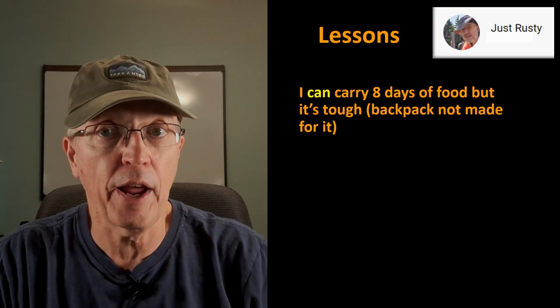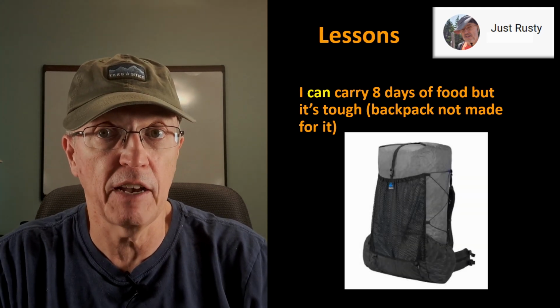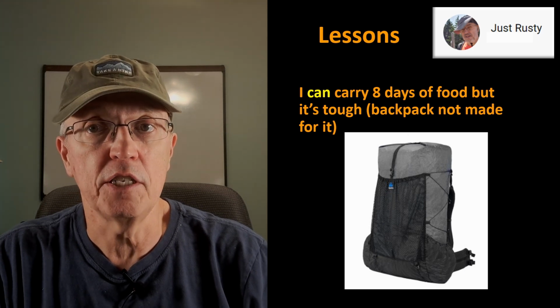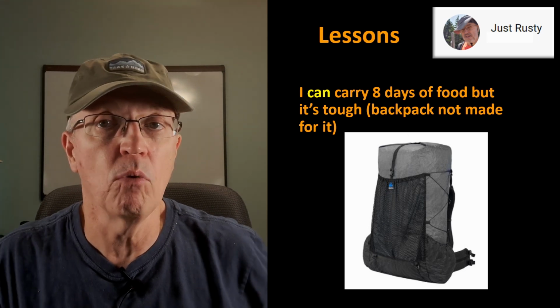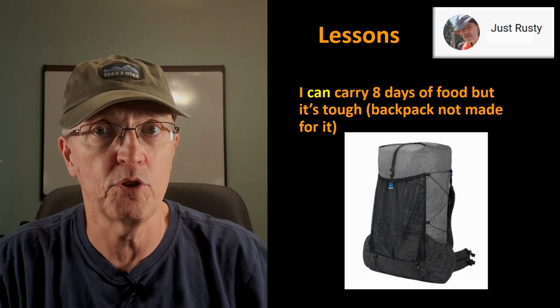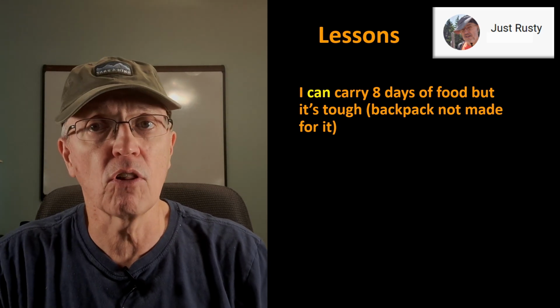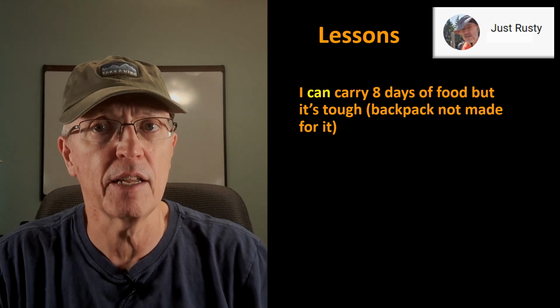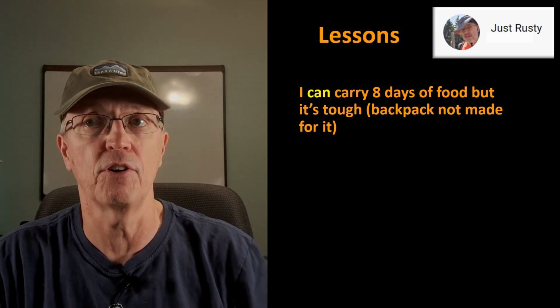Now I have ordered a much larger capacity one, a 70-liter one, same brand. The newer models, the staves actually come pre-bent and a little more rigid, and that should keep it off my back. So that's what I'll be using when I go up to Maine. But I struggled along with this one for this 120 miles. It got easier as time went on, but it made for some discomfort during the trip.